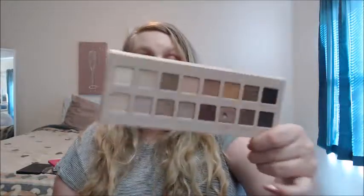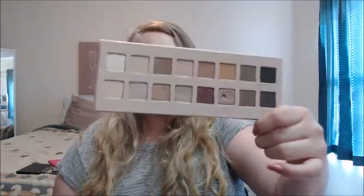Another Lorac Pro formula shadow that I am obsessed with is definitely the Lorac Pro 3. This is a great palette for travel. This is what the inside of it looks like. You can see the ones I have really dug into. I love, love, love this palette. Like I said, it is perfect for travel, and the shades are just beautiful. You can really go from a day to night look really easily, and I would highly recommend this one.